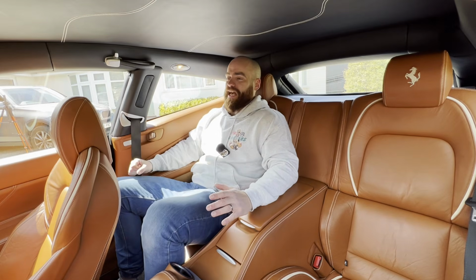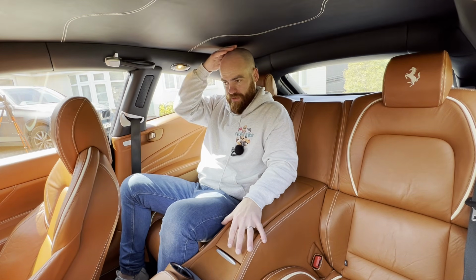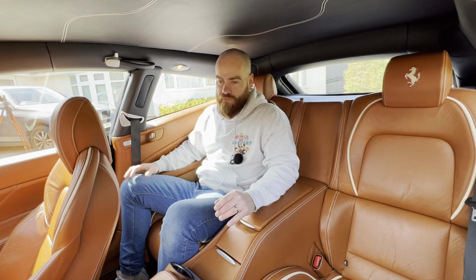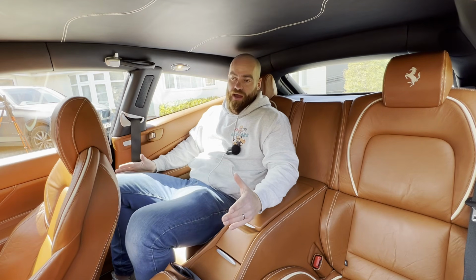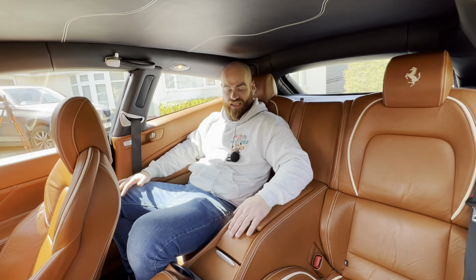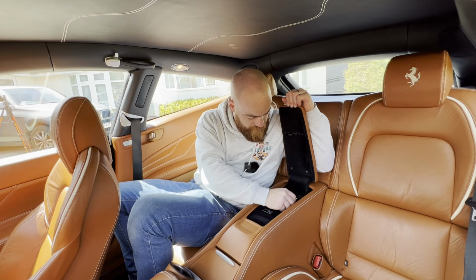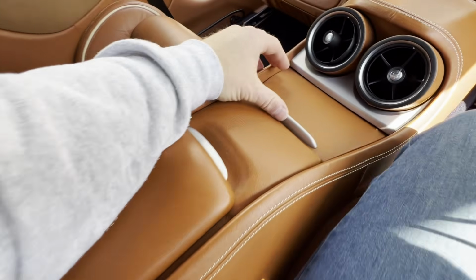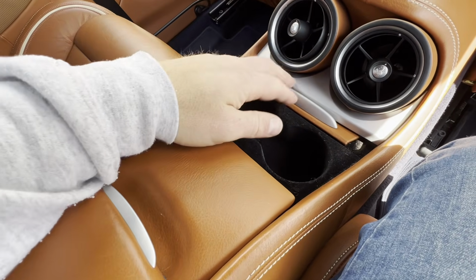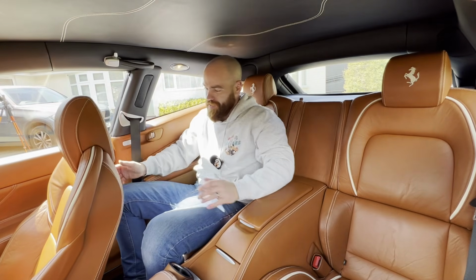I mean, I'm sitting down ever so slightly. I think if I sat right back, yeah, look, my head is touching ever so slightly there on the roofline. But I'm 5'11" and very long in the torso. But, oh, this is so comfortable. These seats are lovely. Look, got a cubby hole here for sweeties. Charging port. Oh, cup holders down here. But let's see what the leg room is like back here.